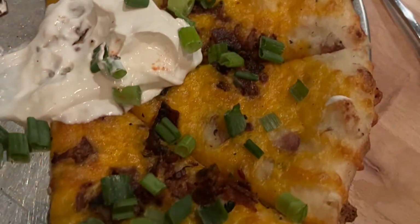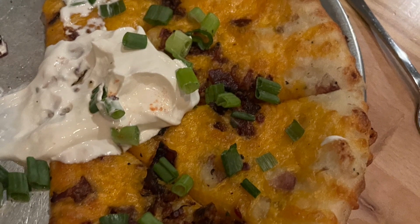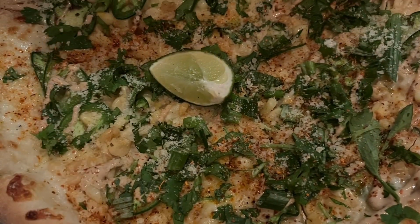Everyone loved the food and thought it was worth the wait, and after dinner we went back to our hotel to get a good night's sleep so we could get up in the morning and start again.